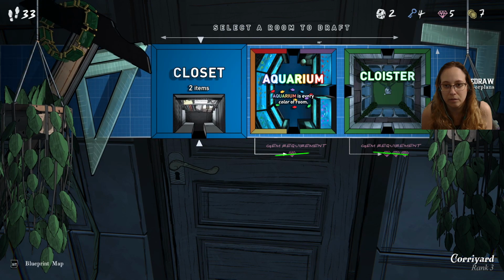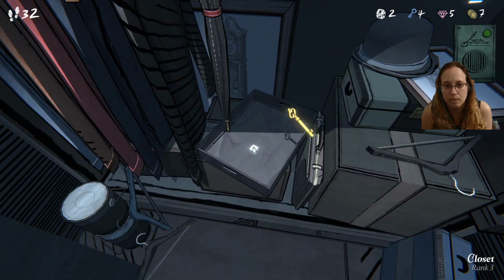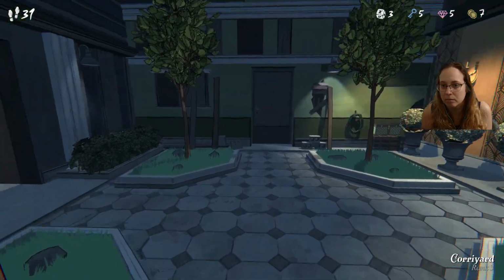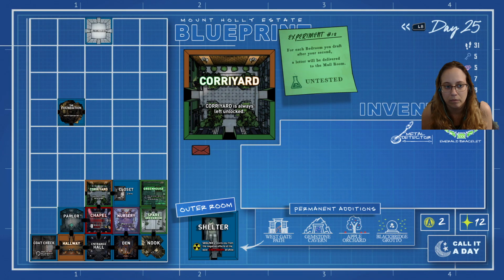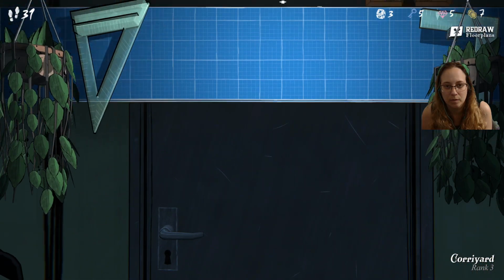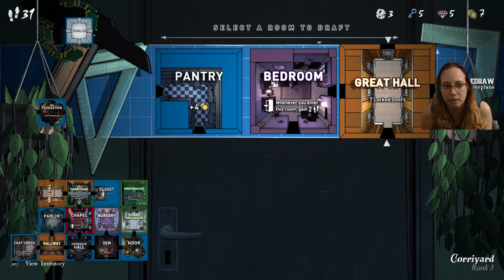Cloister. Is the cloister worth drafting? Probably not. Here's a closet. That's worth it. Do I have one more door? No, this is the only door I got. Okay. Seven locked doors. I have five keys.